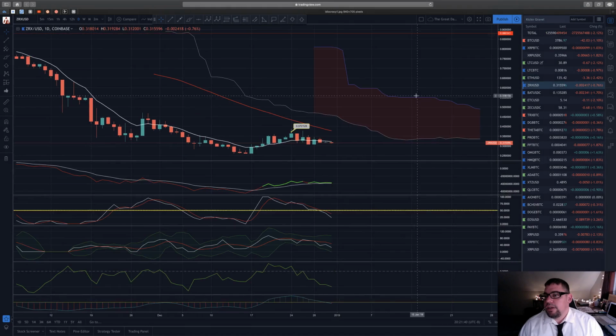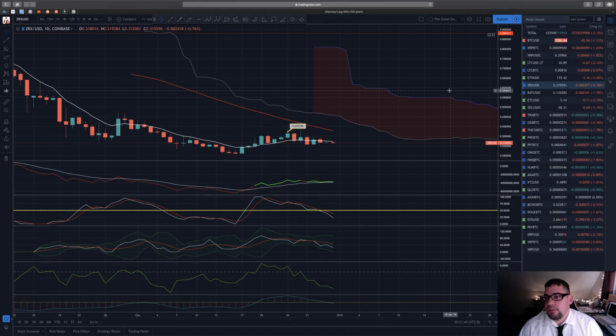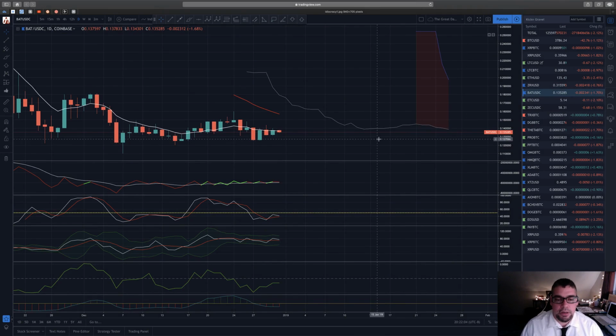Let's move on to ZRX. 0x is 31 cents basically. So 0x is barely holding on here with just volume alone. I would stay in this trade currently, though I have it marked out as a sell. Oh, it was probably looking worse before. So here's Basic Attention Token, a sell.